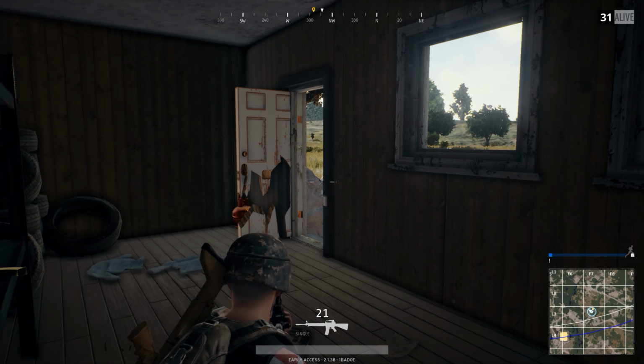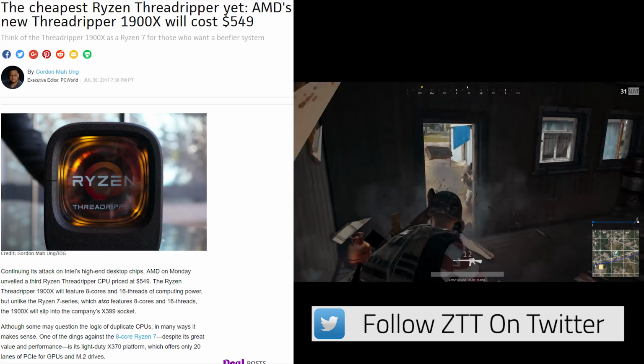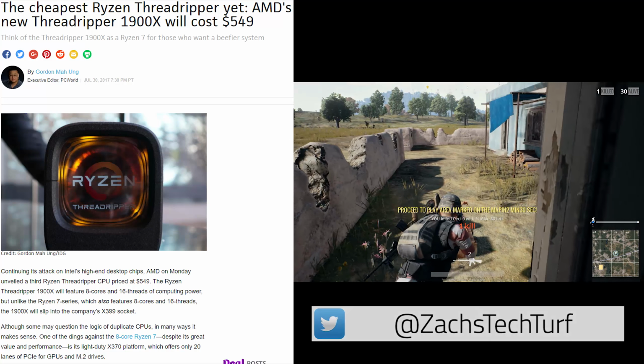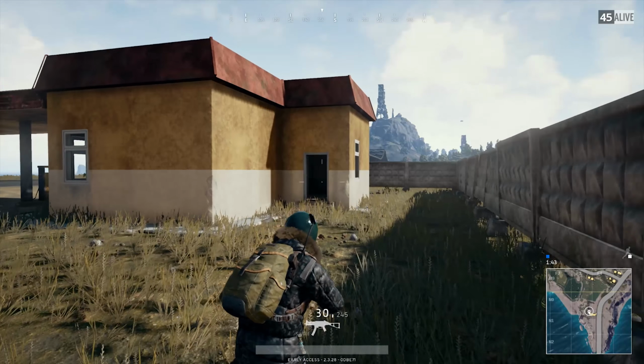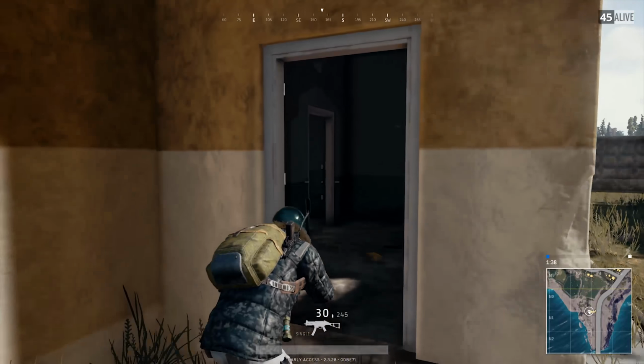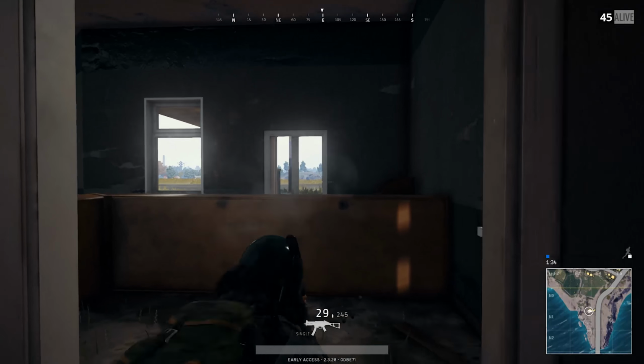In more AMD news, they also announced their cheapest new Threadripper CPU option, the 1900X. It's priced at $549, and it's an 8-core, 16-thread version of their Threadripper line. Now you might be asking yourself why AMD will have two different 8-core, 16-thread options, this being one of them and the Ryzen 7 being the other.